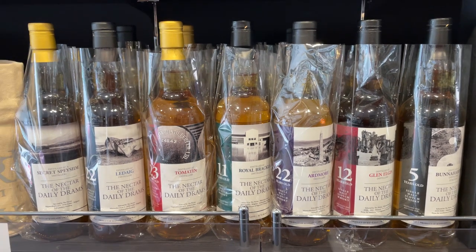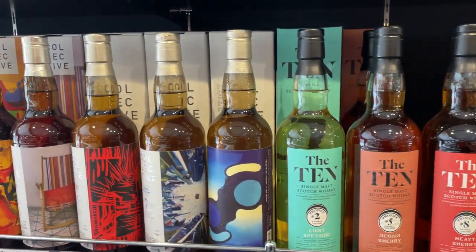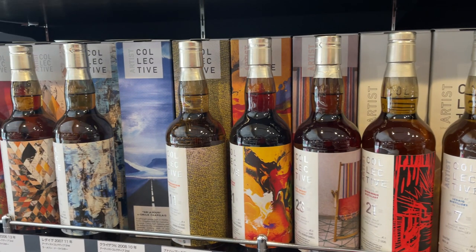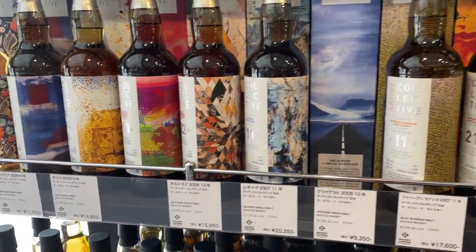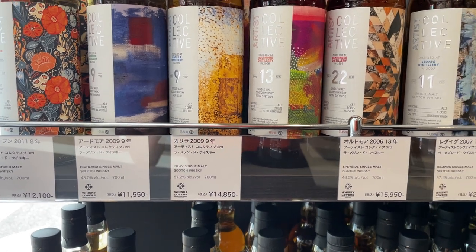And what's this brand? Wow, I don't recognize that at all. Anyway, the Nectar of the Daily Dram. Another whole range. That's a 22-year Ardmore. Ooh, I'd grab that one. Wow, so many unique independent bottles. The Artist Collective. I do not know anything about these. Sort of in the 120 to 60 range for relatively young whiskies. I can see Caol Ila, Ardmore, Ardmore, Benriach, Ledaig.